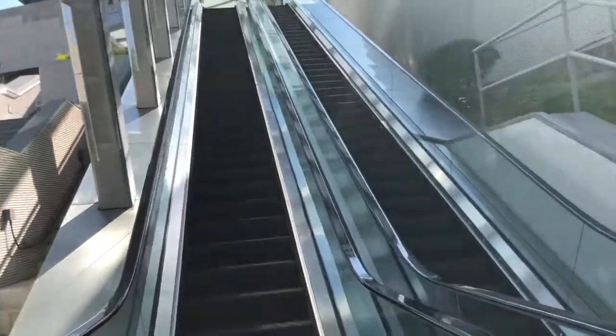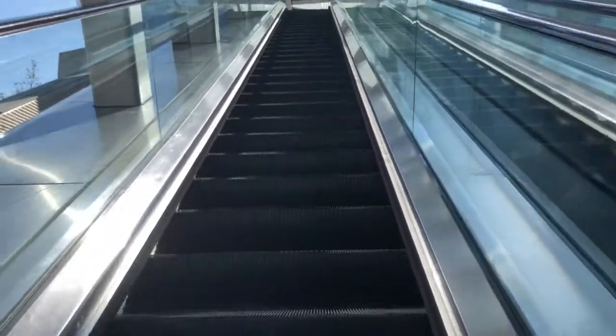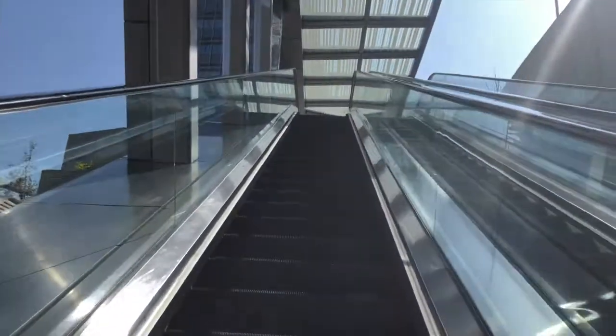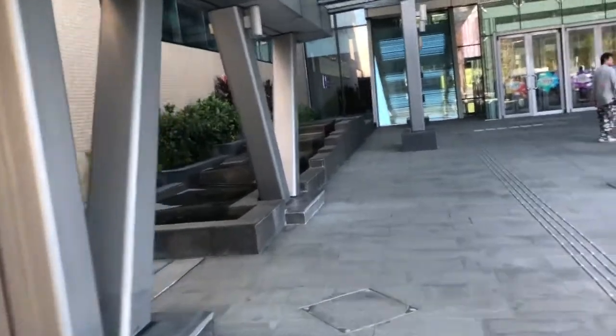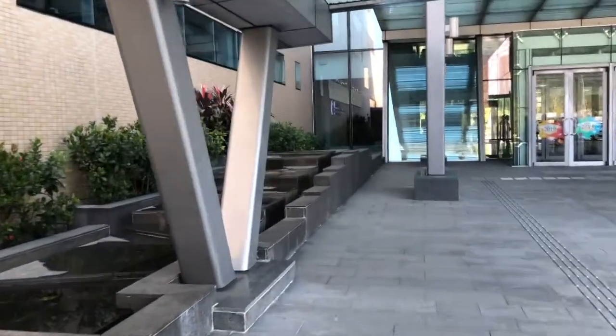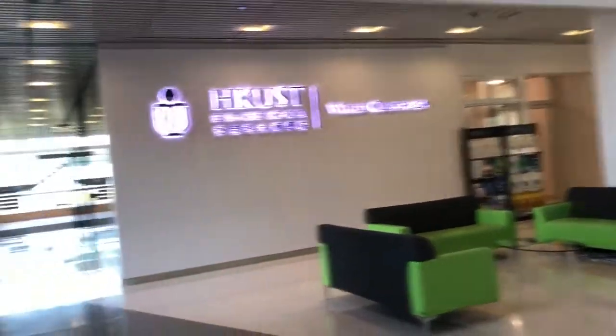And this place, I feel like I definitely need to take pictures of, because this is where I spent most of my time. This is the entrance. There's supposed to be a water fountain here. It was never turned on. So sad. Oh, there's so many people here still. This is the Atrium. There's a little seating area.